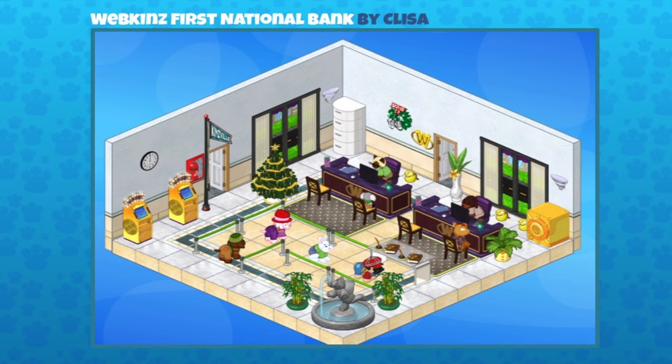Yeah, lots of items used here, of course. A lot of them you can find at the W Shop, like those cinema ribbon dividers, those green ones that people are using to line up, waiting their turn to go to the bank. So great job, Clissa. We only have 2 more now.